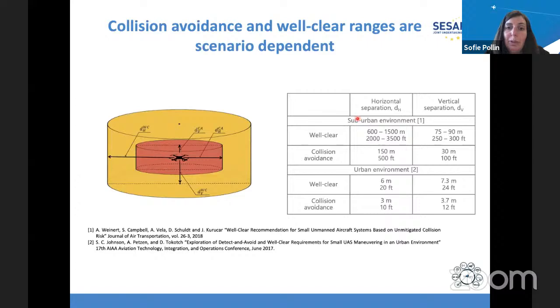I think it would be good to have a debate on these numbers, and of course they will depend on the environment. Here the numbers are different because one is suburban, the other is urban. They also depend on the speed of the UAV and the size of the UAV. This paper also considered both fixed wing and hovering UAVs. Depending on the type of UAV, the maneuvers that can be done are different, so different regions should be defined.